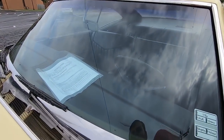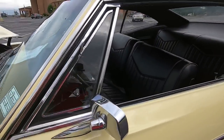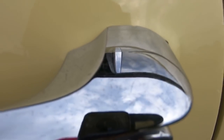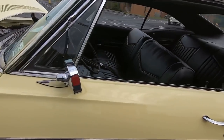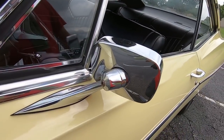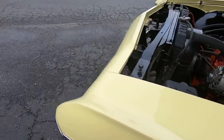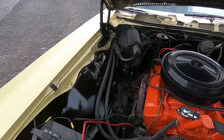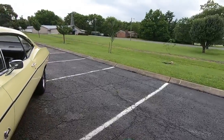Front windshield, a little, that's not a scratch, that's silicone. Trim looks good. Door handle's got a little bit of pitting on it, not much. Mirrors look good. Top of that fender, looking good. All right, let's jump on the interior, get her started up, and head on back to the lot.